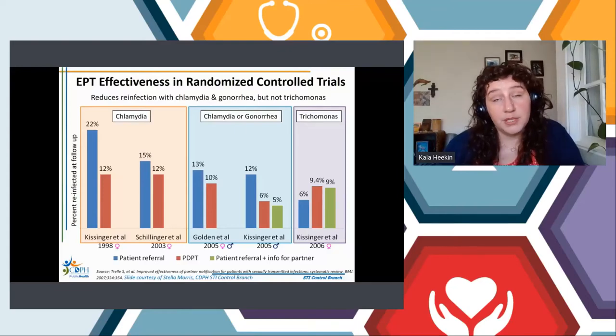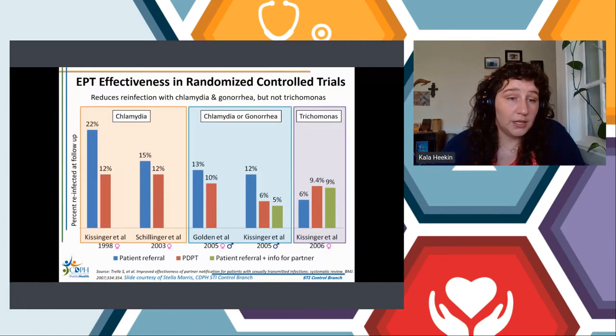However, it is still permissible under the law and is also a covered benefit through Family Pact and Medi-Cal to offer chlamydia, gonorrhea, and trichomoniasis treatment through expedited partner therapy. But it has been shown a little less effective in these randomized control trials.